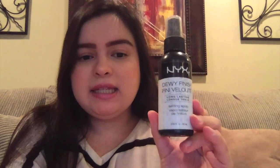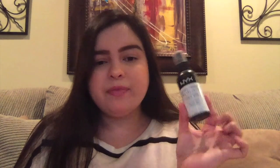Moving on, I do have one setting spray, and then I'll move on to eyes and lastly lips. This is from NYX, and this is the Dewy Finish. I use the Dewy Finish because I have very dry skin, and I use very matte foundation, so it gives me a nice look, but they also make it in a mattifying one. Very affordable.